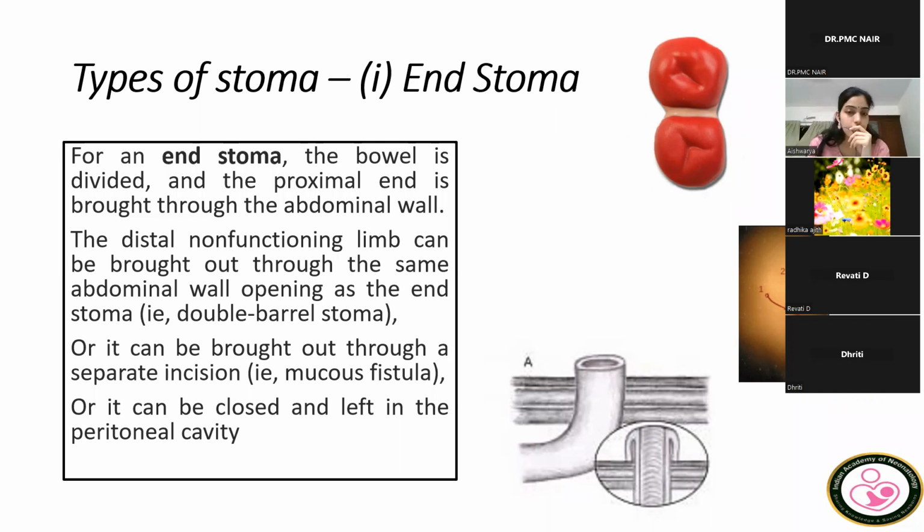The distal non-functioning limb can be brought out through the same abdominal wall opening as the end stoma. That is a double barrel stoma, which is seen in the first picture, or it can be brought out through a separate incision, that is the mucous fistula, or it could be closed and simply left in the peritoneal cavity.